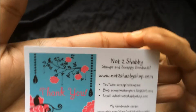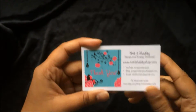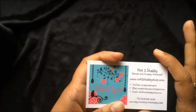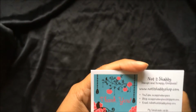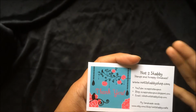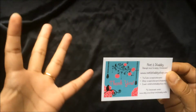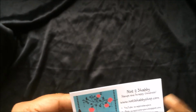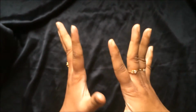I think most probably everybody knows about her, and if you don't know about the store, you should definitely check it out. She carries amazing, beautiful stamps and rubber stamps and a lot of card essentials, and she has paper and flowers and a lot more embellishments. I just love her store, and I'm really excited to work on this DT because lately I haven't been into card making and the cutesy style of crafting, and so I'm really excited.